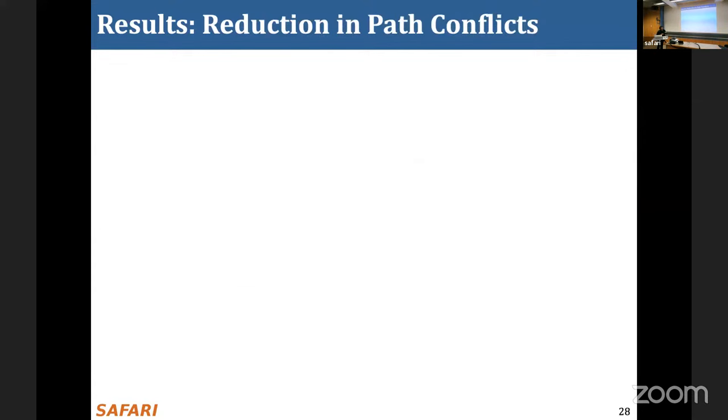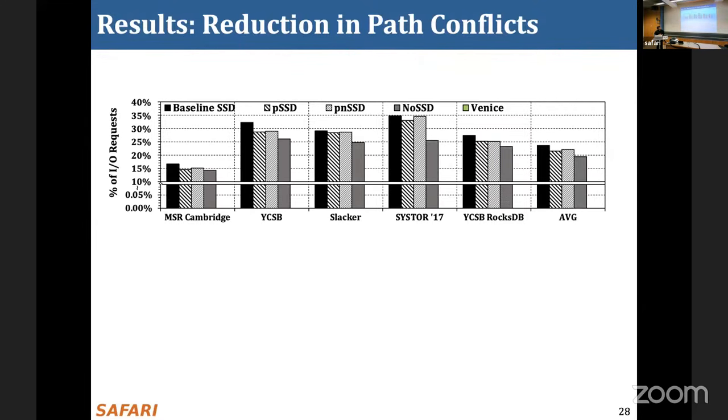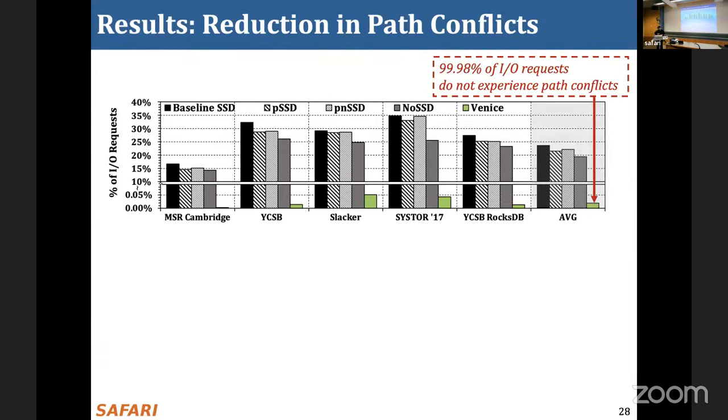Now, we look at the reduction in path conflicts. We show the percentage of I/O requests that experience path conflicts across all these policies in different workloads. On the y-axis, we show the percentage, and here, lower is better. As you can see, Venice, shown in green, has very few path conflicts, around 0.02%. So 99.98% of the I/O requests do not experience path conflicts.